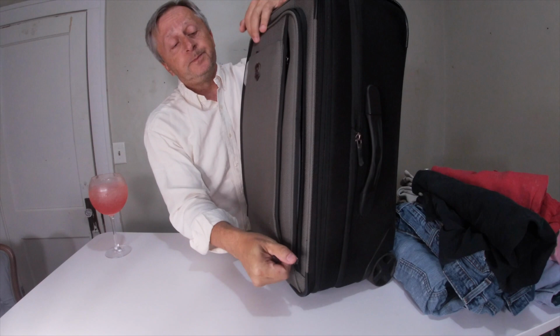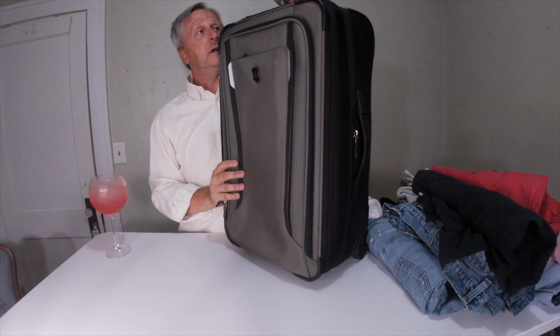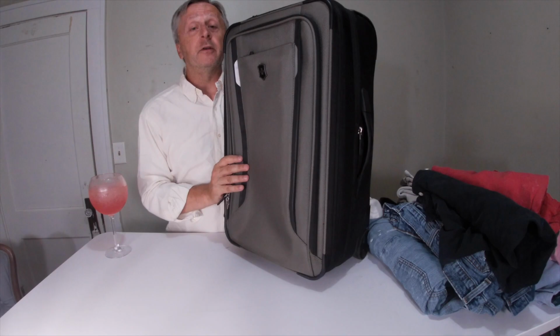It has, of course, the ubiquitous extendo arm. It has a handle on the top, a handle on the side. Of course, the one on the top, you have to put your status tag so that everyone who walks by knows that you're a douche who has high status.